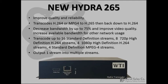It doesn't matter what camera they have. They can have Bosch, Axis, Kohu, Panasonic, FLIR. It can be used for detection cameras. It doesn't matter, the Hydra will handle any of those camera feeds. So it works very, very well to help people, even if they don't buy our surveillance camera. It's something that they can utilize.